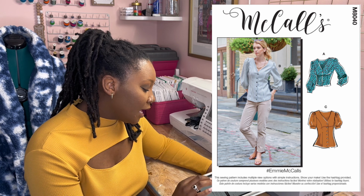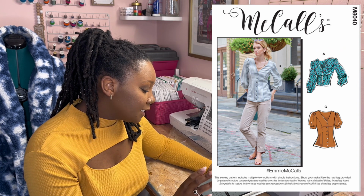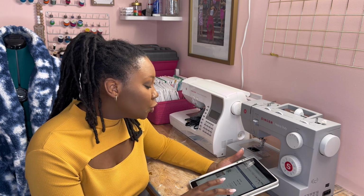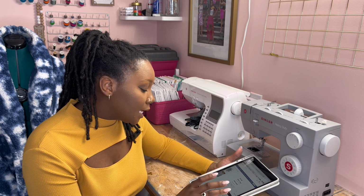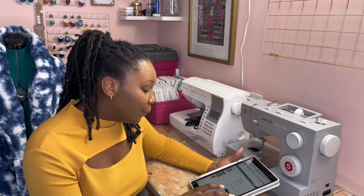Next is McCall's 8040. This is a V-neck Misses top with princess seams and button front top and long puff sleeves, different length variations. I also would not have gravitated to this pattern if it wasn't for the fact that it was $4. But it does tie in with one of my sewing goals as well, which is working with buttons.